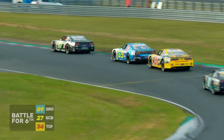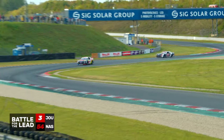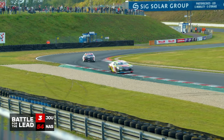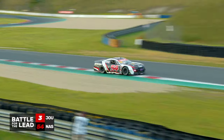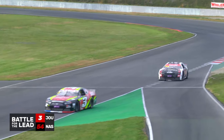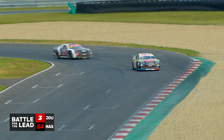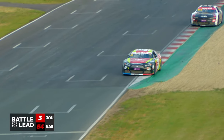Nose to tail out of turn three. Meanwhile, Paul Giffreau and Alberto Nasca have broken away from the pack, and can Nasca close in? Giffreau setting a good pace, but Nasca has been a little bit quicker over the last couple of laps, so maybe the Italian can get to the back of Giffreau.